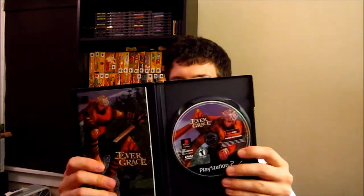This is not really that great of a game, but it's an interesting title. It was an online role-playing game. It's complete, really nice shape. I think this is a replacement. Yeah, this is a replacement. No, actually, no. This is an early game, and they didn't have the memory card in there in the early game. So yeah, complete, good condition. I'll probably never play it because I'm pretty sure it's only online, but not too bad.